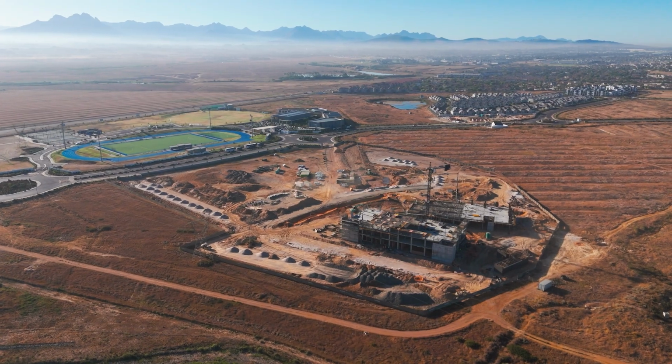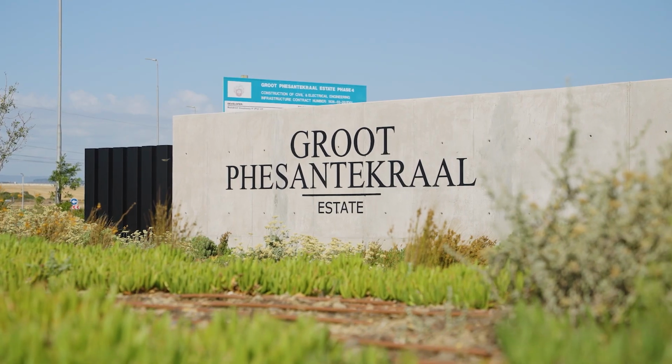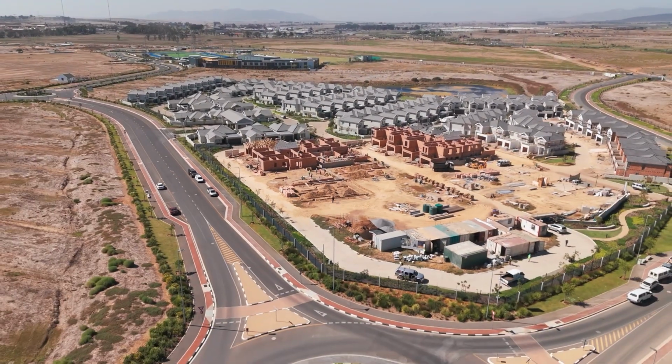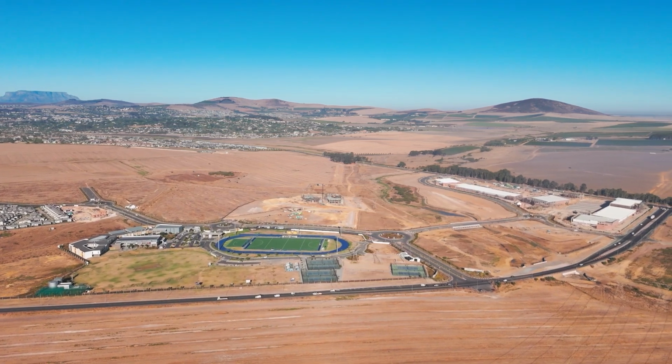So if you're looking for good education for your children, the northern suburbs offers you that opportunity at primary school level, also high school, and today tertiary education. Stadio are busy completing their tertiary education campus in Groot Versandskraal in Durbanville. That's a project that we've been a part of for the last 5 years, and it's exciting to see that these areas will now be able to school your kids right from preschool all the way to tertiary education with good quality education, some of the best in the country.